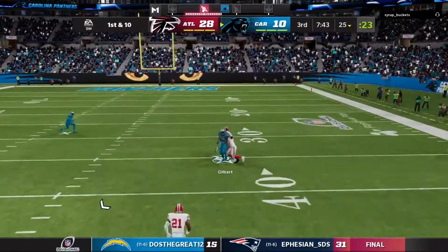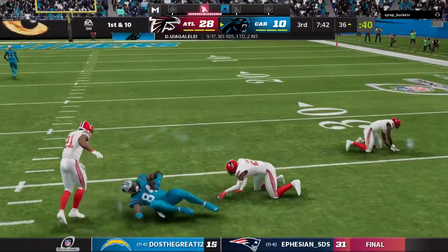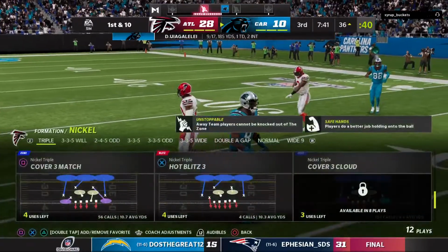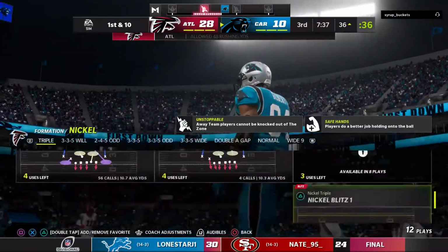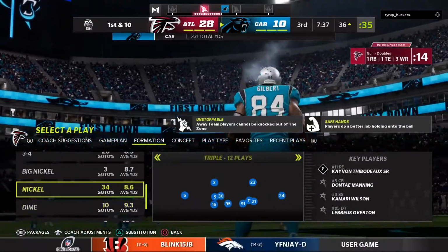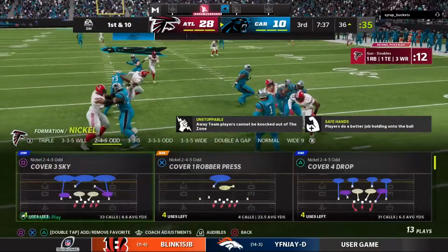They were down at the half. Oh, this is taken in. It's complete. And they'll get this well past midfield before being stopped just before the 35. A big connection on that one. 39 yards.